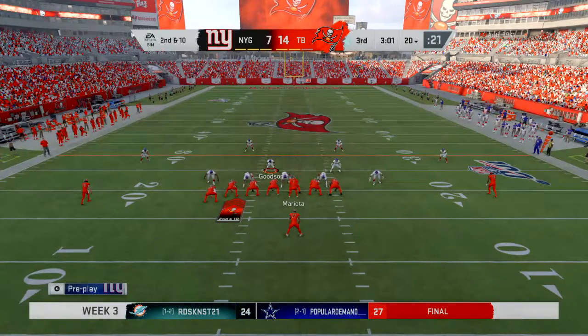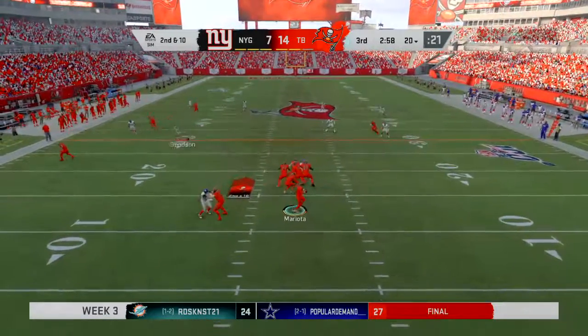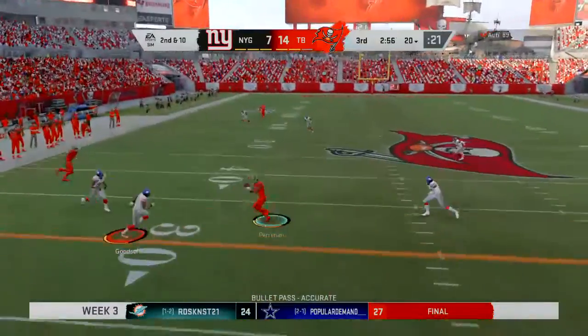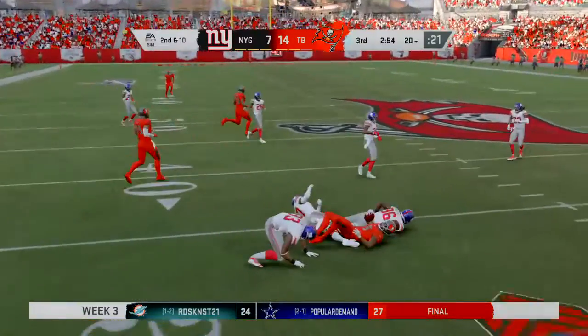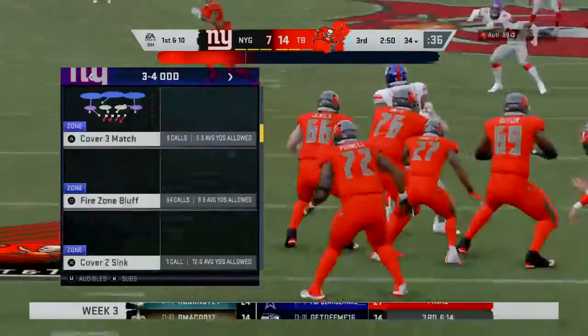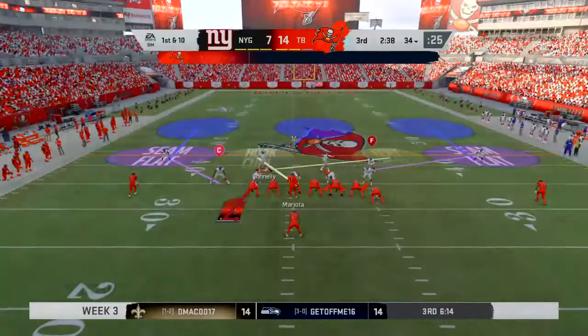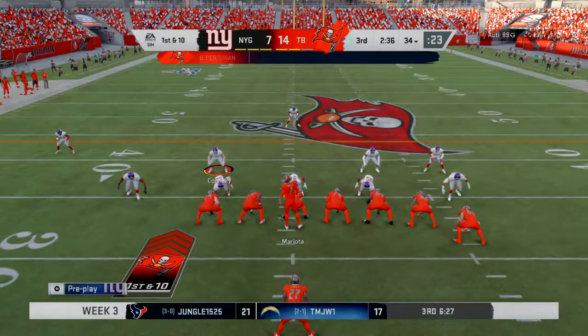He's checking, he's checking. The second down throw here for Mariota. That's caught out left by Perriman. And he'll be corralled right around the 34. Give him 14 on that one and a first down. From the 34 now, here's 1st and 10.